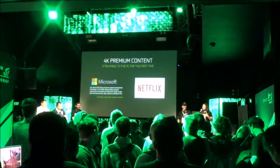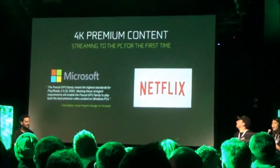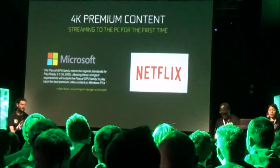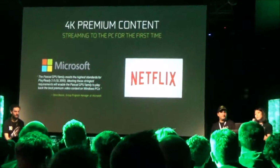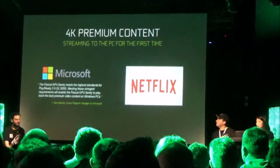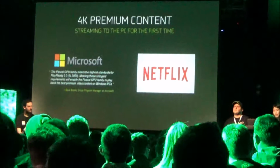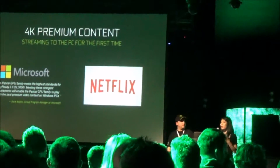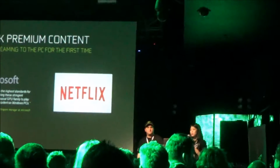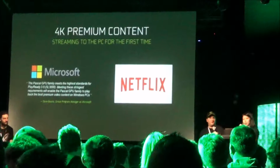Okay, well, for the people of you who do use Netflix, here's another nice feature you might not be aware of. With Pascal, you'll be able to unlock 4K streaming on your PC. Up until now, 4K streaming is actually only available on certain Android devices, and for the first time, a GPU, which is Nvidia Pascal, has met Microsoft's PlayReady 3.0 standard. It's basically a requirement that has to be fulfilled before Microsoft will allow 4K content to be played on that hardware. So it's kind of like a little bonus.